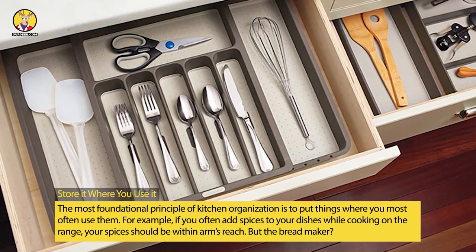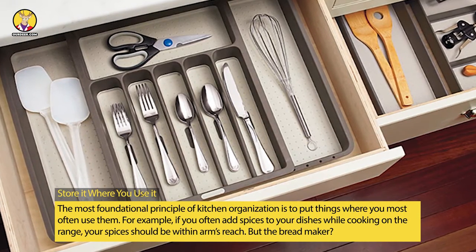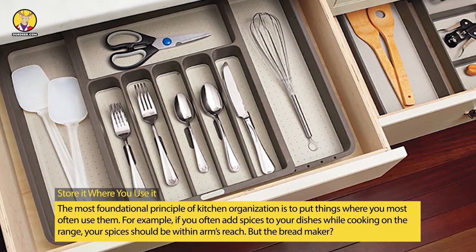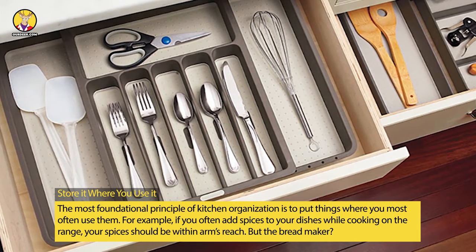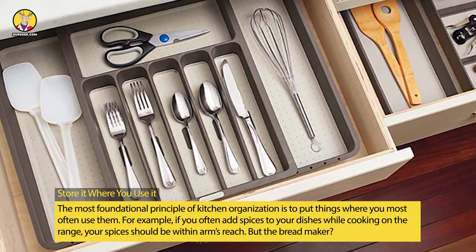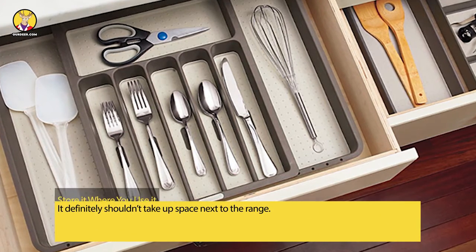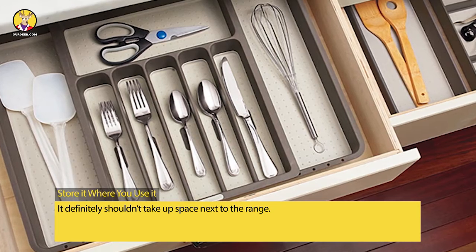Store it where you use it. The most foundational principle of kitchen organization is to put things where you most often use them. For example, if you often add spices to your dishes while cooking on the range, your spices should be within arm's reach. But the bread maker? It definitely shouldn't take up space next to the range.